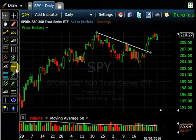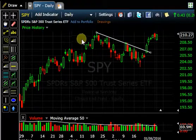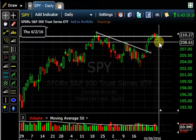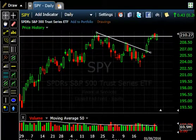Update of where the market is at and some of the stocks that we are watching for tomorrow. Taking a look at the SPYs after a bull flag breakout, now we're doing a sideways consolidation. Looks like the market is primed to break off to new highs.